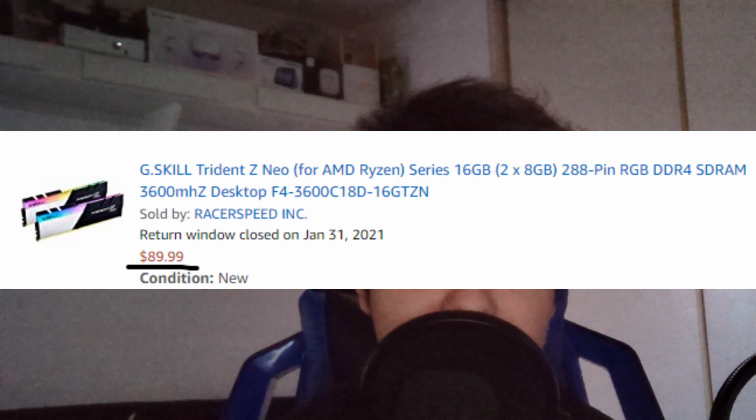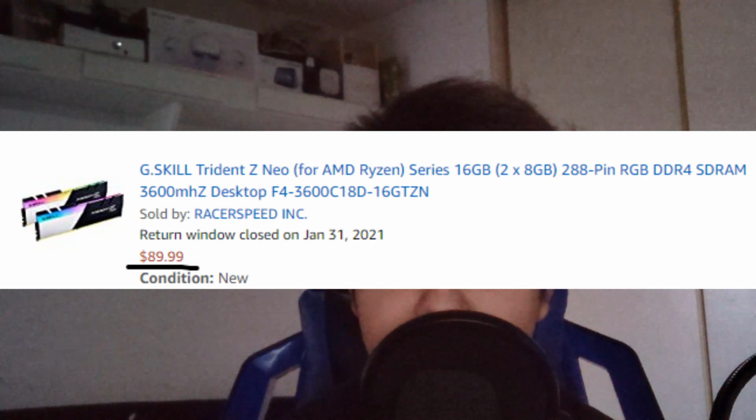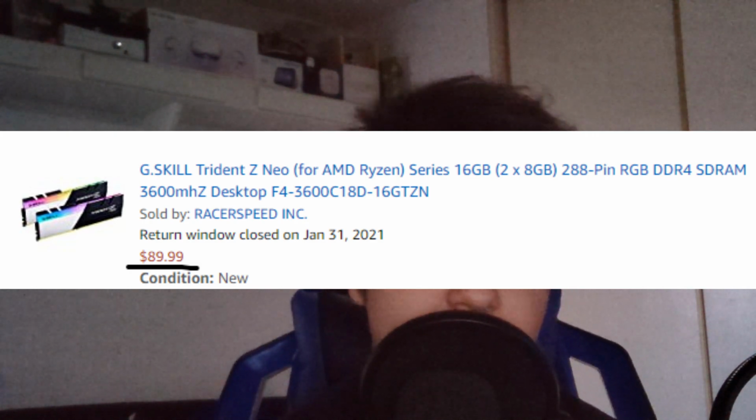Each have 8 gigs for a total of 16 gigabytes of memory. They operate with XMP turned on, which allows them to run at their advertised 3600 megahertz, which is plenty fast for a Ryzen CPU. And I actually got them from Amazon for about $80, which is $15 cheaper than what I usually see them at.